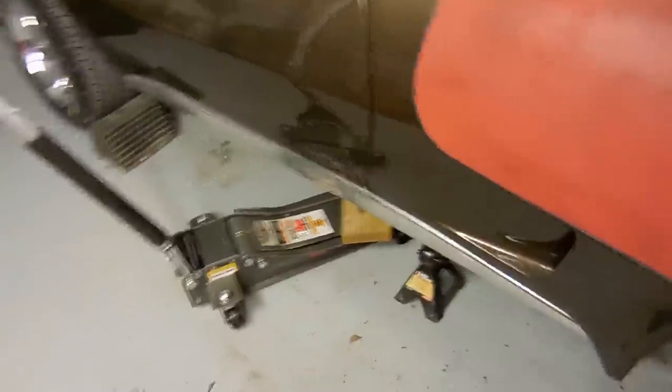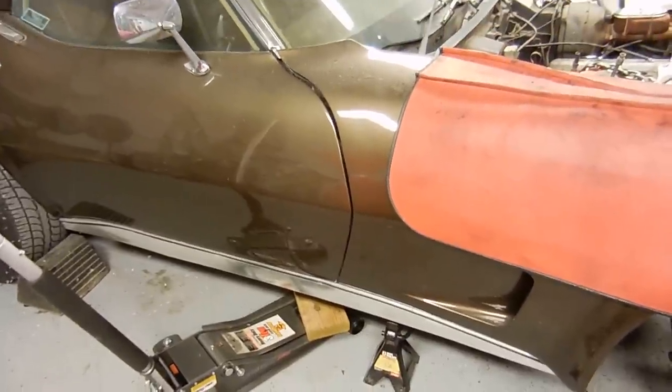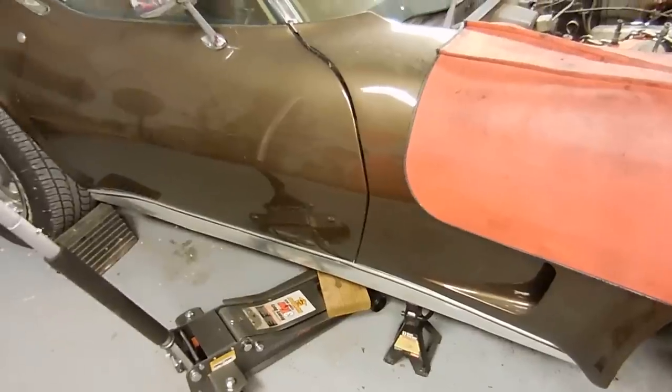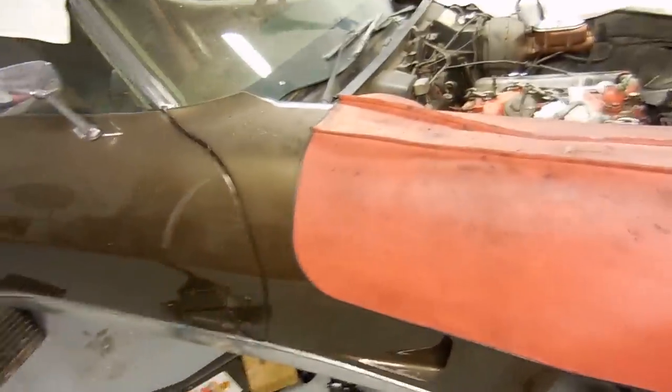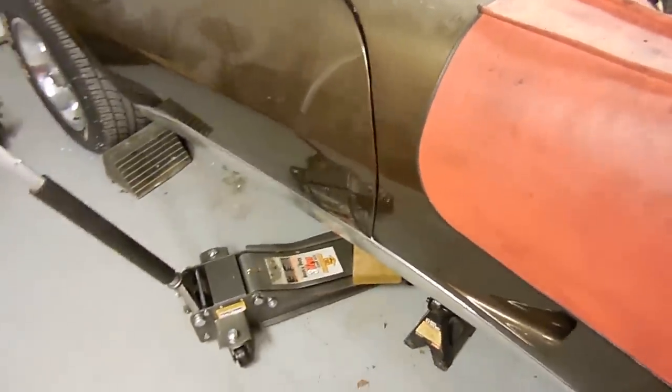One thing I forgot. I have the jack over here under the car ready to cradle the transmission with this block of wood. That way it's not just hanging by the transmission mount. There's something holding it up. If you're taking the engine out with the transmission, obviously you don't need that. But it's something that you got to do.